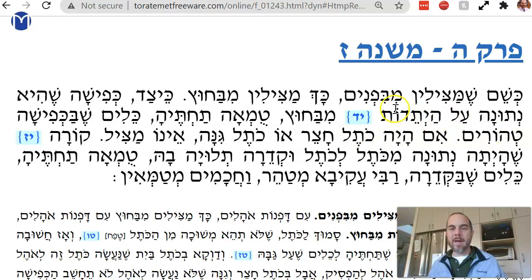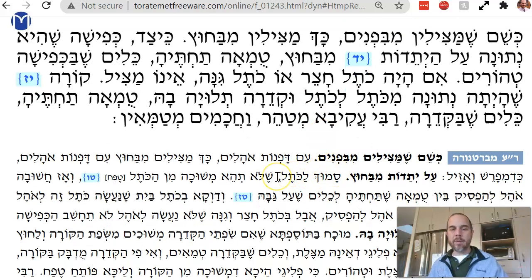If you have this kfisha, this basket, there were different kinds of kfisha. In the last Mishnah we saw there was a flat one, but also wicker baskets or whatever. So if it was placed on yetedot, yated is a stake, mibachutz, outside, and it's adjacent, says the Bartenura, samuch lakotel, adjacent to the wall, shalo mishucha min hakotel tefach, it's close enough to the wall that it's not more than a tefach distant from the kotel. So you have your basket here and the wall here. We're going to see a picture of that.